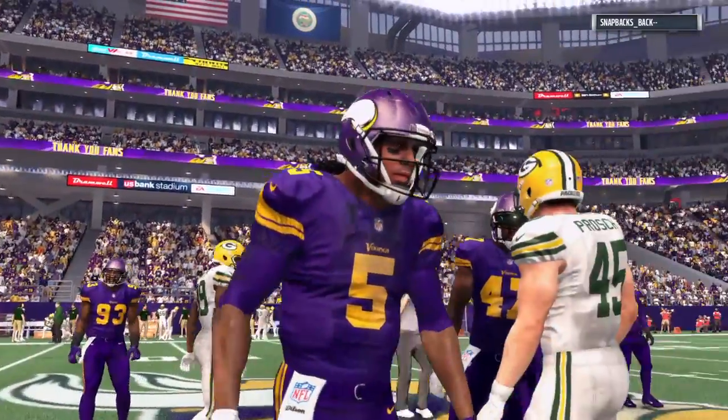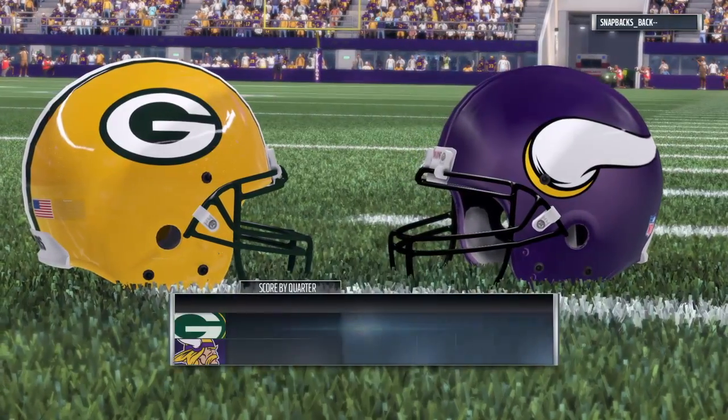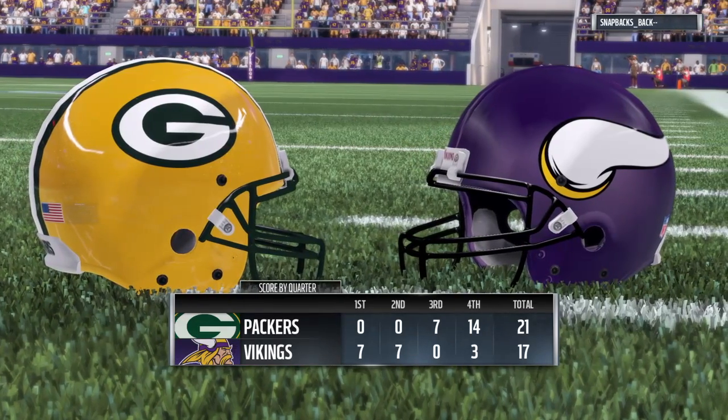So for Green Bay, the perfect season remains intact as they move to 11-0 on the year. And they will head home next week to take on the San Diego Chargers.